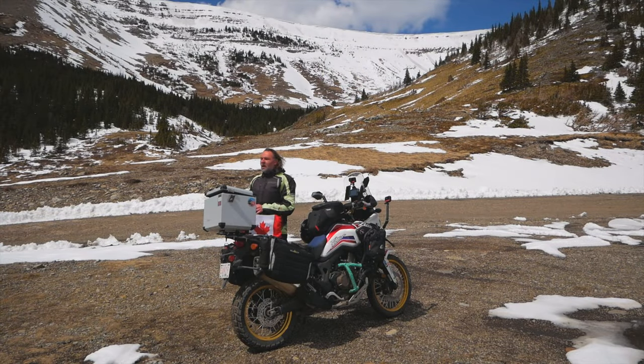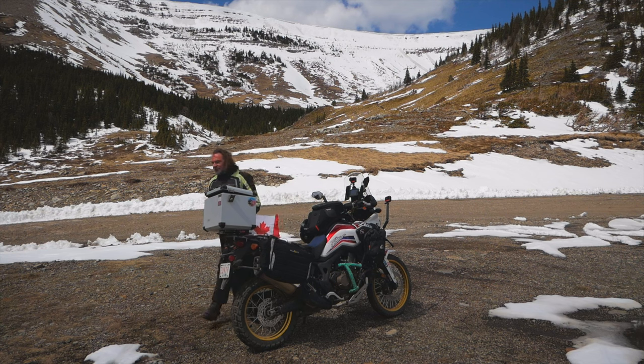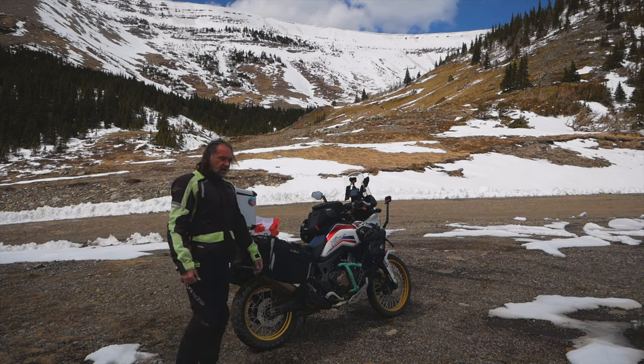I got it to the top. I thought I'd be able to fly the drone, and yes, according to the app I can fly it here. Unfortunately, look at the wind. It's a pretty strong wind, and I don't think that's gonna happen. So this is as far as I'm gonna go today.